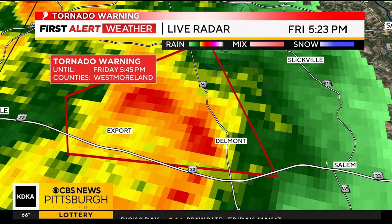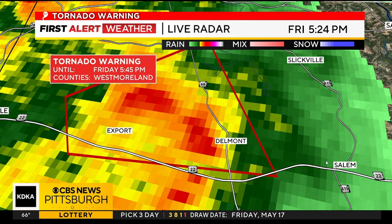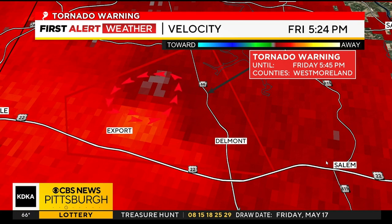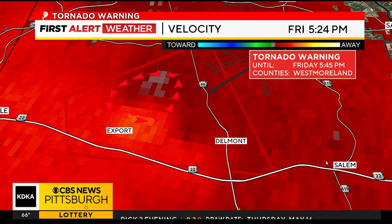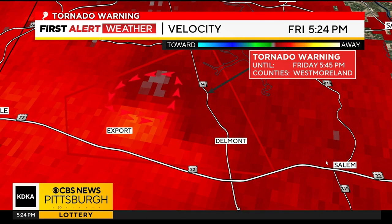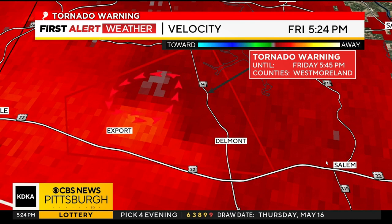So Export to Delmont, we have this tornado warning till 5:45, Slickville, down 819 to Salem Township. This may continue on towards you. Now, I'm not seeing a big hook. I'm not seeing that sign that things are rotating around this storm, but we do still have that little bit here that tells us that there wants to be some rotation just north of Export. This is going to be passing just near Delmont, and it is cruising towards Route 66. So Westmoreland County, from Export to Delmont, if you're familiar with Route 22, you will want to be in the lowest level of your home.